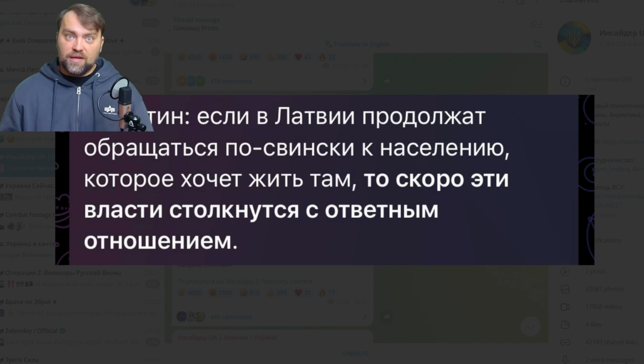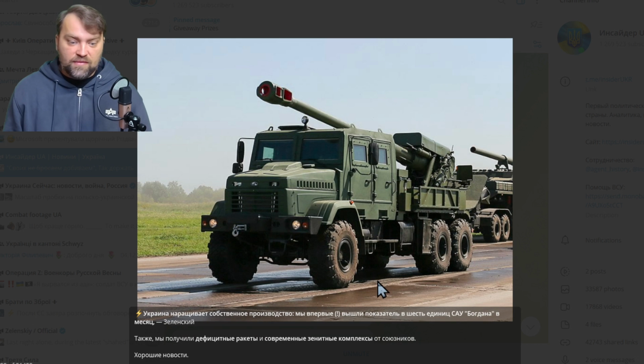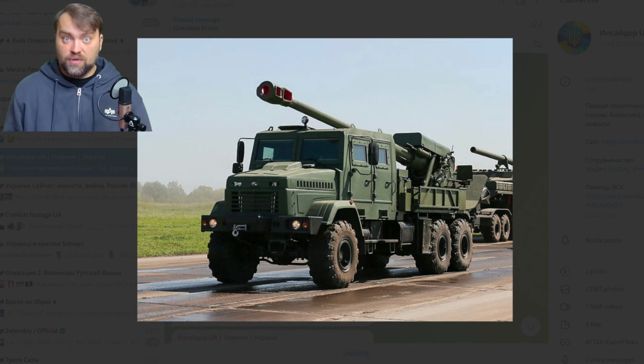So after Ukraine, do you think Putin stopped? Alright, we have good news for the Ukrainian military. Ukraine started their own production of the self-propelled artillery system Bogdana. What is interesting is that Ukraine has the capability to produce 6 of the units each month. For Ukraine, this number is really big.